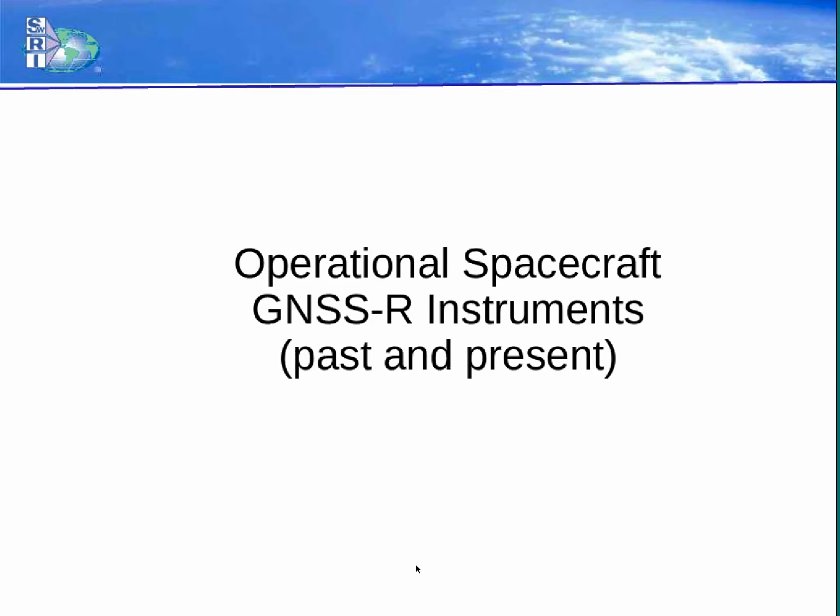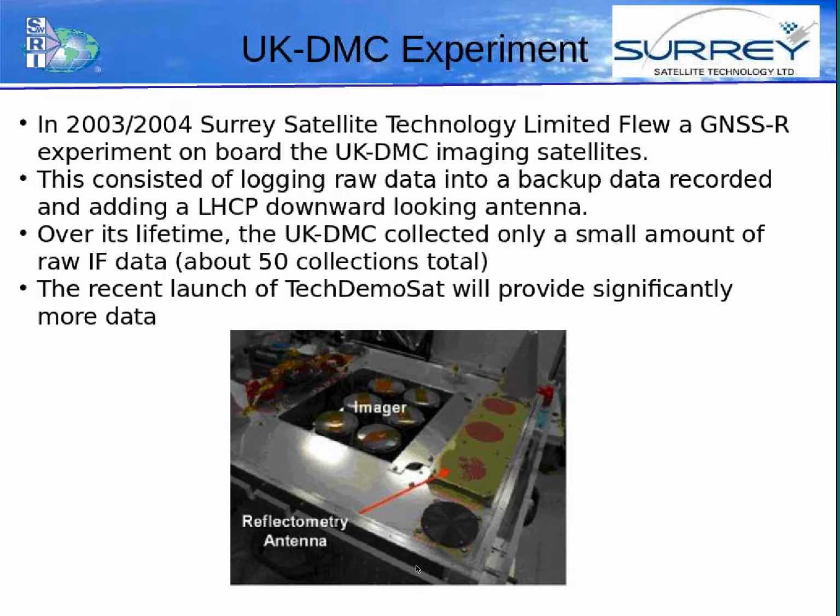So just generally, I'm going to go over some operational spacecraft GNSS instruments, past and present. The past instrument is the UK-DMC experiment. Back when I worked at Surrey Satellite Technology in the UK, I did my PhD there. The basis of my PhD was this little experiment that we put on board an imaging satellite. We just tacked on a GNSS reflections experiment onto an existing imaging satellite. You can see there's a little reflection antenna right next to the imager. It was really just a makeshift, last-minute thing where we were hacking raw IF data off the GPS receiver into a down-looking antenna and processing it all on the ground.